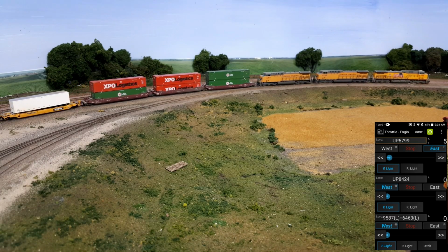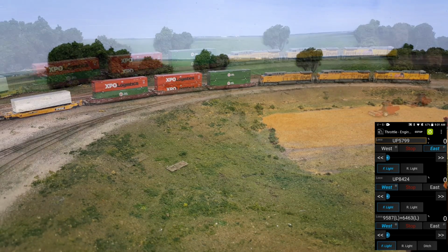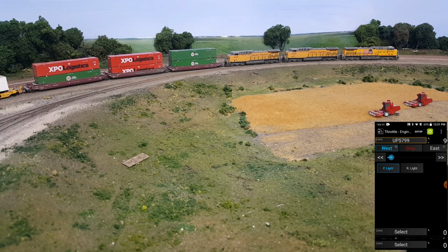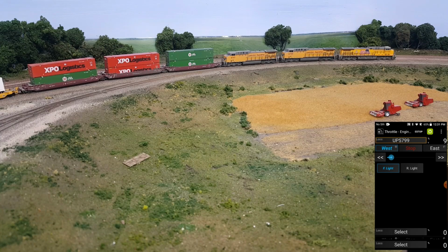So we slowly crank down the throttle and come to a stop here at Global 3. And the first thing we'll need to do is go ahead and uncouple the locomotives from the train and set them into the engine facilities.